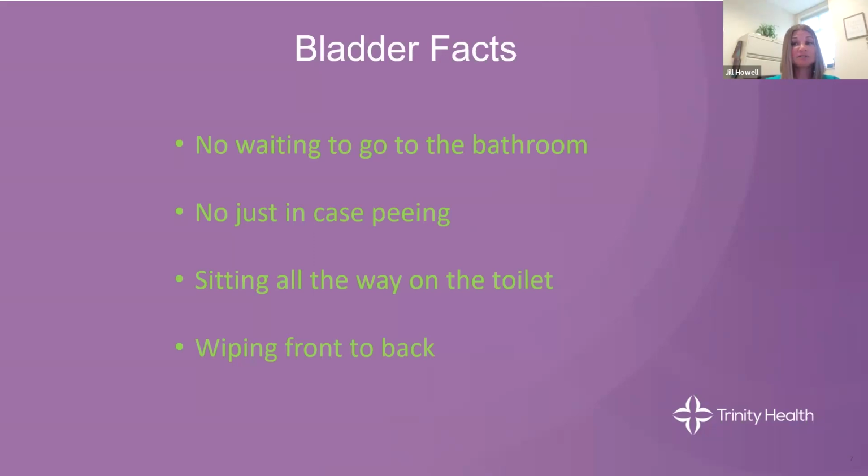Also is wiping front to back. We want to be able to do that because otherwise when you wipe back to front, you could get some of your stool in there, and then that can cause UTIs and also frequent urination as well. So we want to have a clean bladder health. So we want to avoid those UTIs as much as possible.